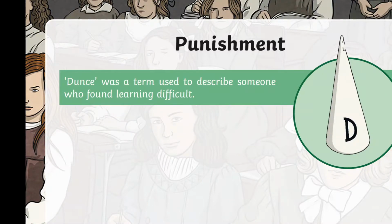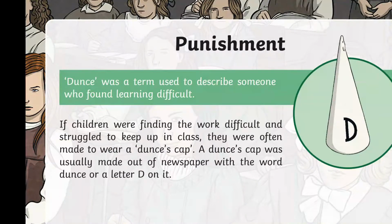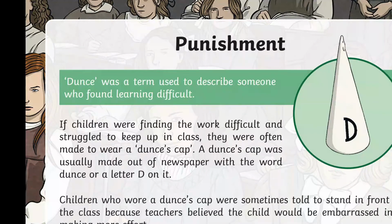Dunce was a term used to describe someone who found learning difficult. If children were finding the work difficult and struggled to keep up in class, they were often made to wear a dunce's cap. A dunce's cap was usually made out of newspaper with the word dunce or a big letter D written on it. Children who were made to wear the dunce's cap were sometimes told to stand in front of the class because the teachers believed the child would be embarrassed into making more effort and thus producing better work.